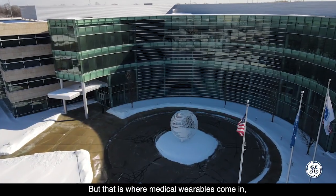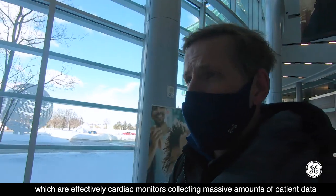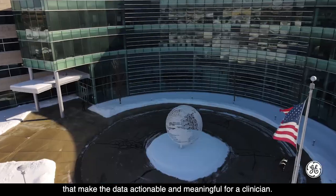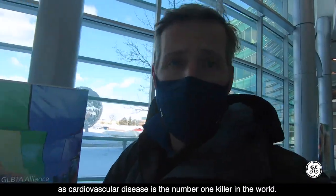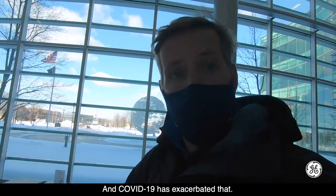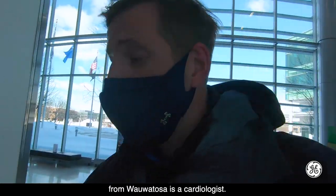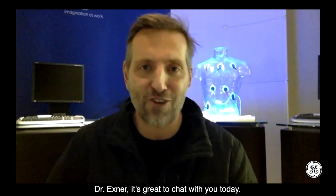But that is where medical wearables come in, which are effectively cardiac monitors collecting massive amounts of patient data that make the data actionable and meaningful for a clinician. Critical when you think about it, as cardiovascular disease is the #1 killer in the world, and COVID-19 has exacerbated that. Dr. Derek Exner, whom I'm about to talk to remotely from Wauwatosa, is a cardiologist who's an expert in this very subject. Dr. Exner, it's great to chat with you today.